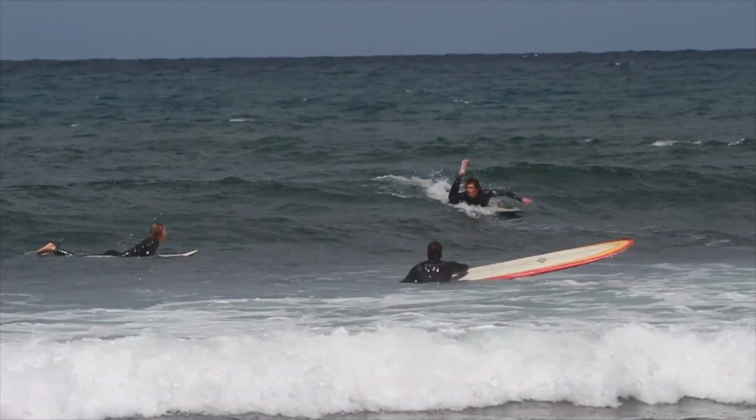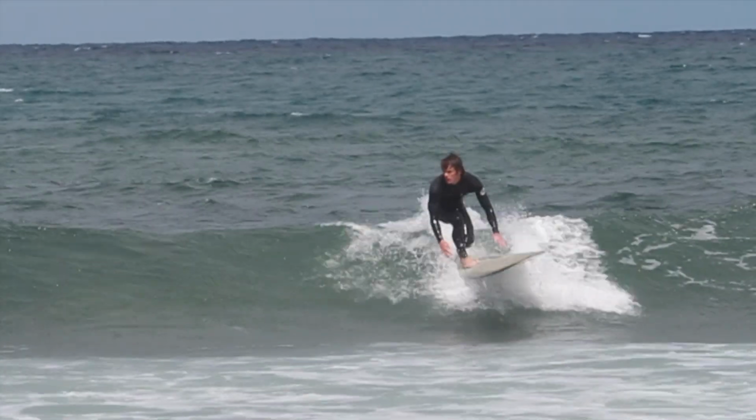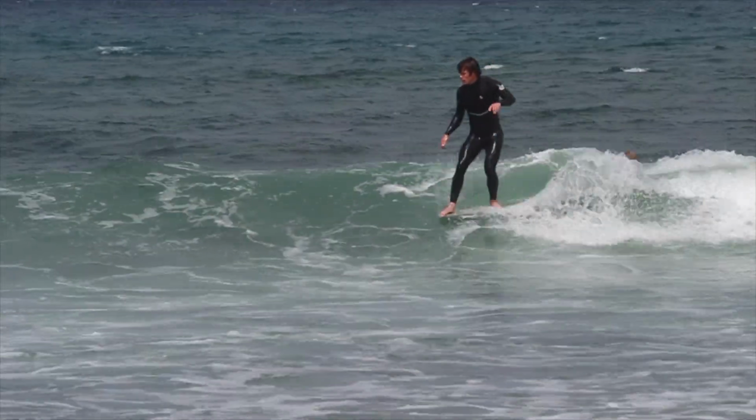You can see in these examples, I'm maneuvering the board with my hands, and then when the line is set, I have the wave steepening up and I'm either at or just before the critical noseride section. I can then easily pop up and start walking.